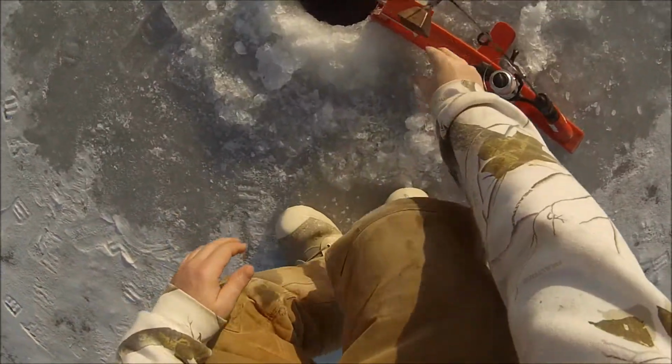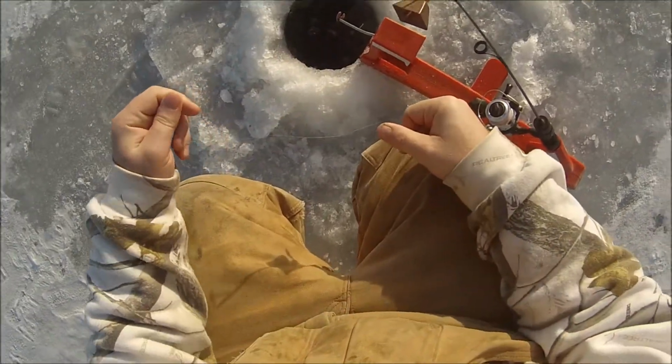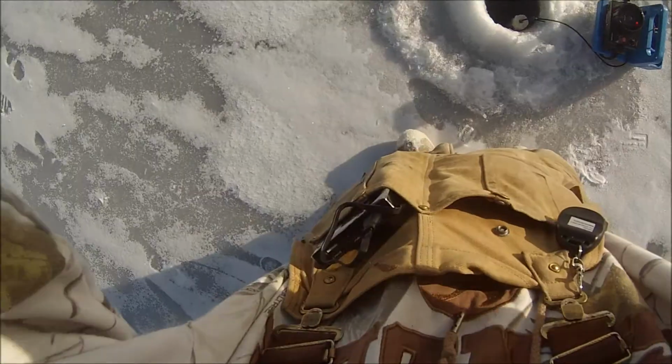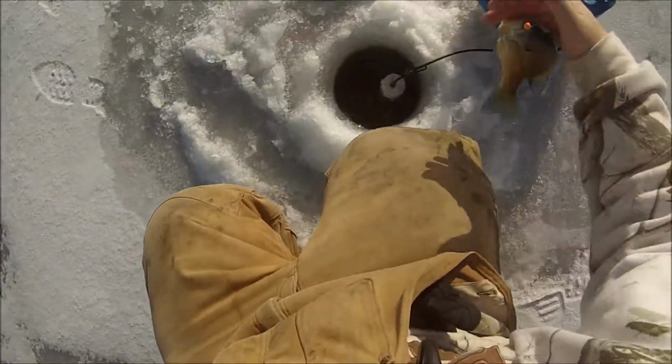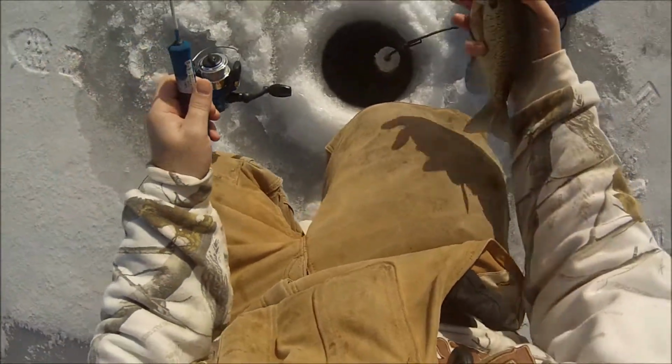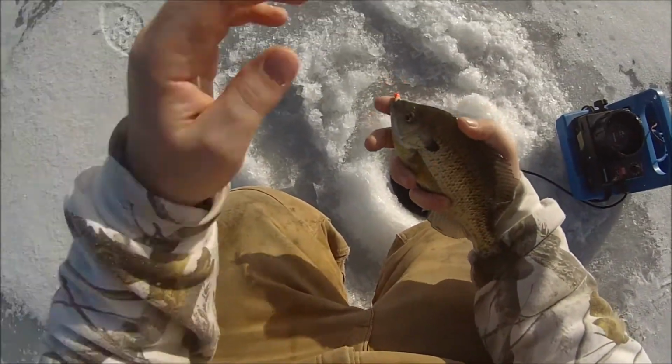Oh, that fish broke me. Look at that. Snapped me off on the ice. Felt like a good one. Oh yeah, see, that's what we're after. I threw that one back from earlier. That's a pig. There we go.